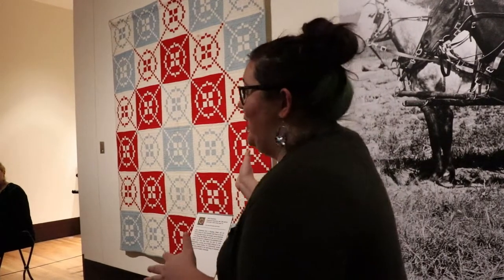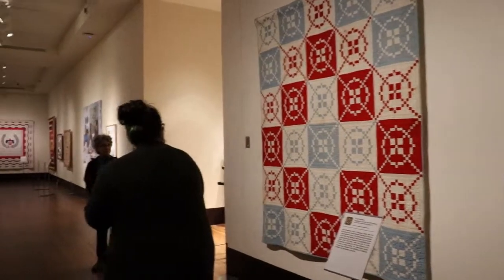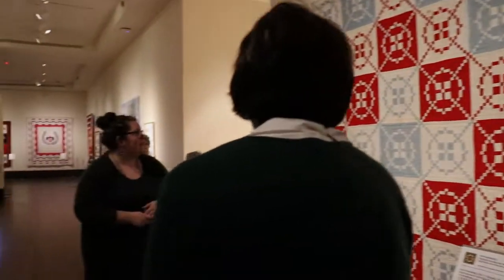Also in really amazing shape, given its age. Yeah. So, it's got yellow. Yeah, there's a few little flecks of staining and whatnot, but really in great shape.